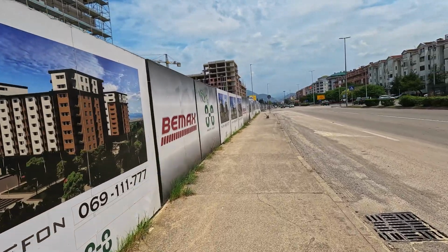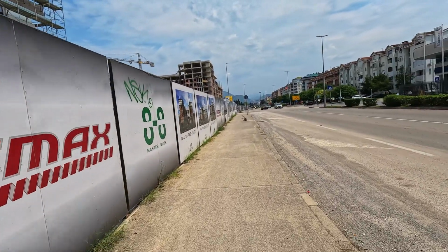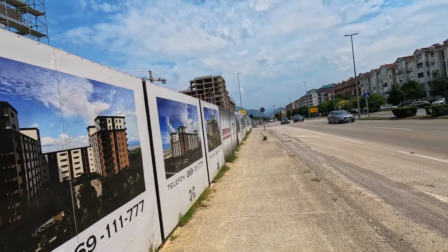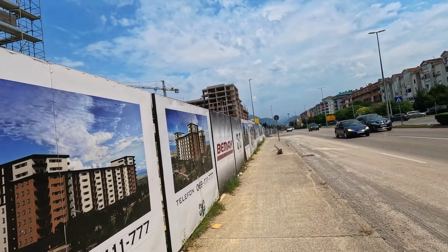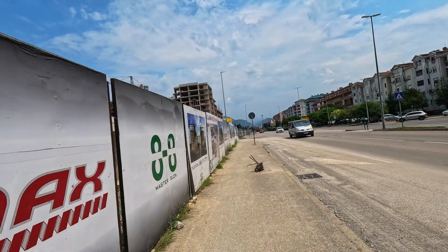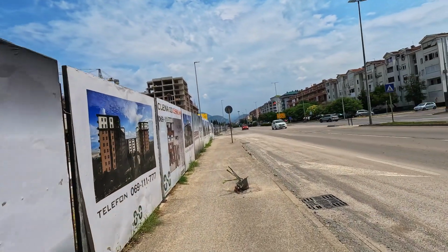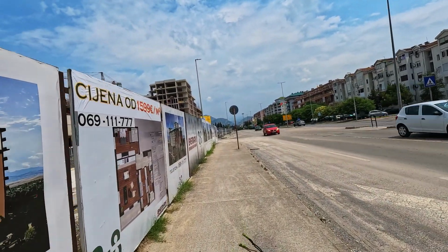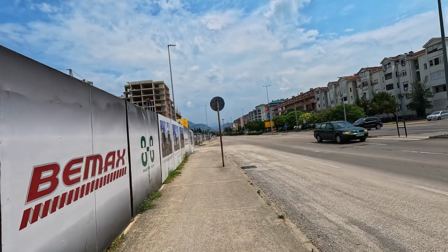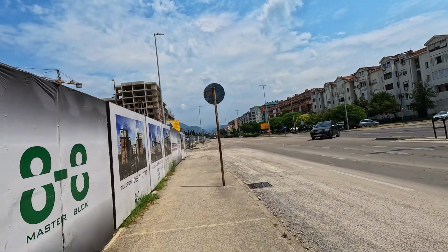Oh, they look nice inside. Quite modern. Yeah. No, this is much better. An improvement compared to those concrete Soviet era buildings. But I don't know, they look ugly to me. Maybe people of Podgorica, they're okay with them. I'm not sure.